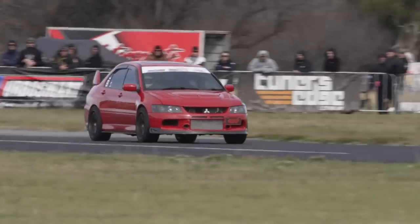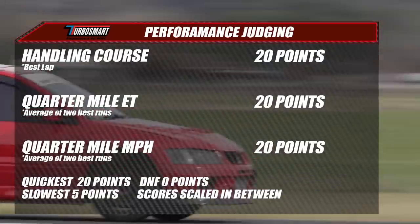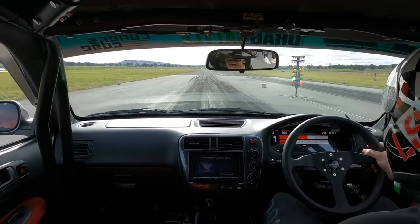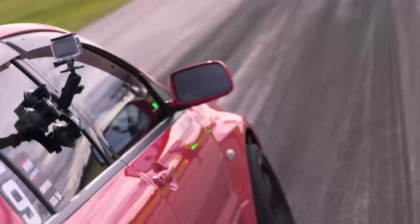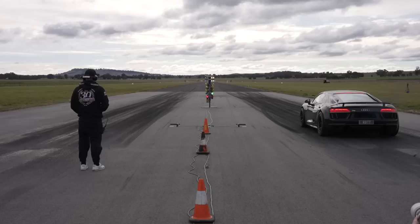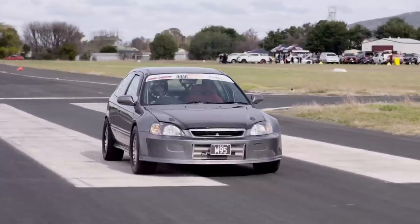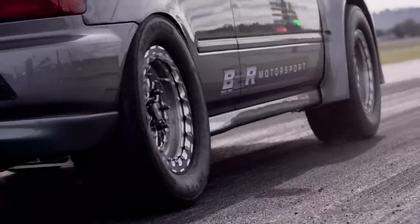For the 2022 Turbosmart Ultimate Street Car Challenge, ET and mile per hour are worth 20 points each out of 100. The cars must perform at least two full-timed runs, and then we take an average of the best two. Top car gets 20 points, slowest gets 5 points, and the rest are scaled in between, so how the slowest car performs can actually determine the spread of points. Mo fixed the electrical issues in his Civic overnight, and we were pumped to see it hit the quarter mile.